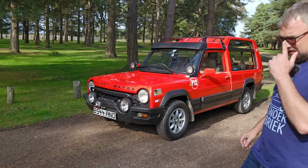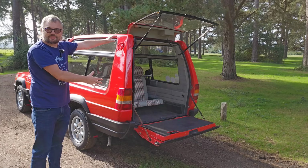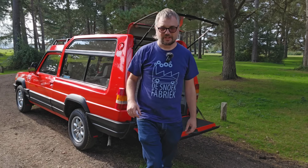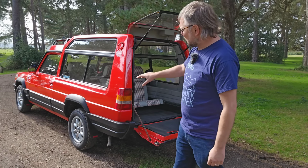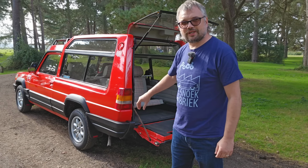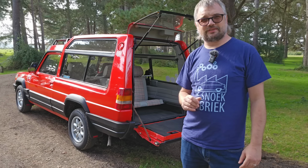fascinating little hatchback. So you can think of the Matra Rancho as effectively just a big plastic glass fibre body stuck on the Simca 1100 platform. This is actually on the pickup chassis. It's got the same wheelbase as the pickup, but an extension piece after the rear axle, just to create plenty of load space. It's a fascinating concept.